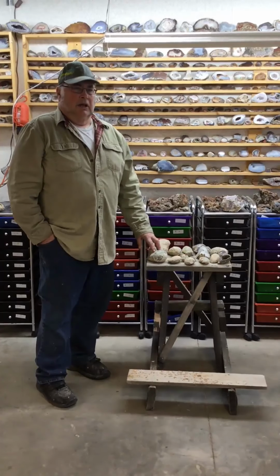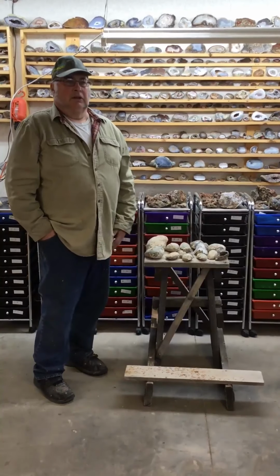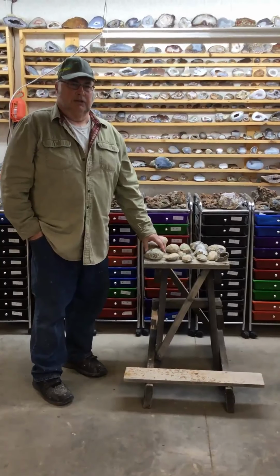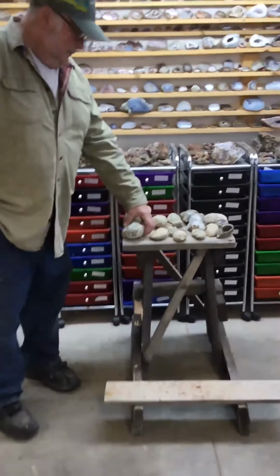And I'm going to be showing you those nodules both before they are cut, and I'm going to then show you how they're cut, and I'm going to show you how they're polished. In addition, I'm going to show you today some of the polished ones so you can see what the end result will be. Okay, if we can now take a look at these a little bit closer.